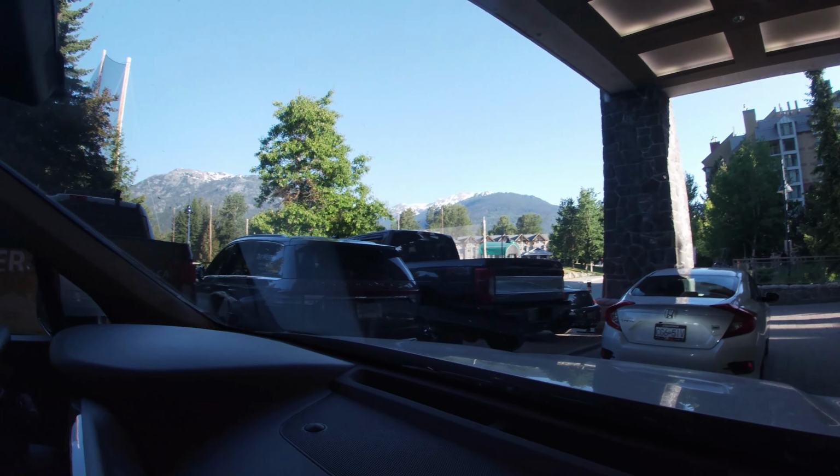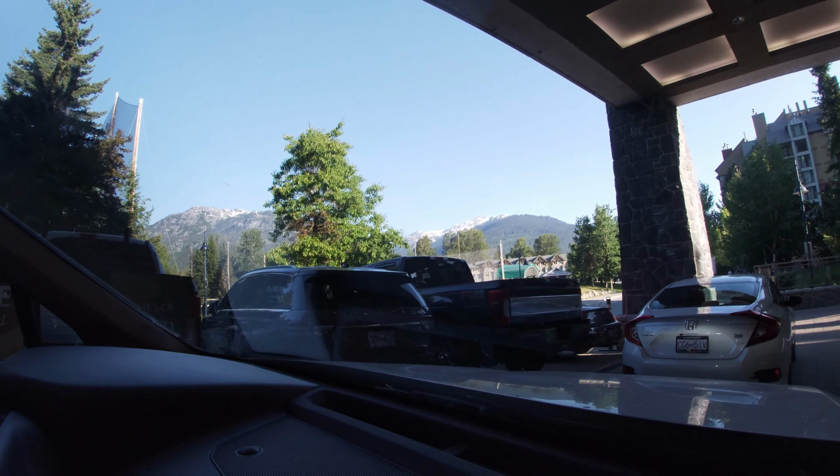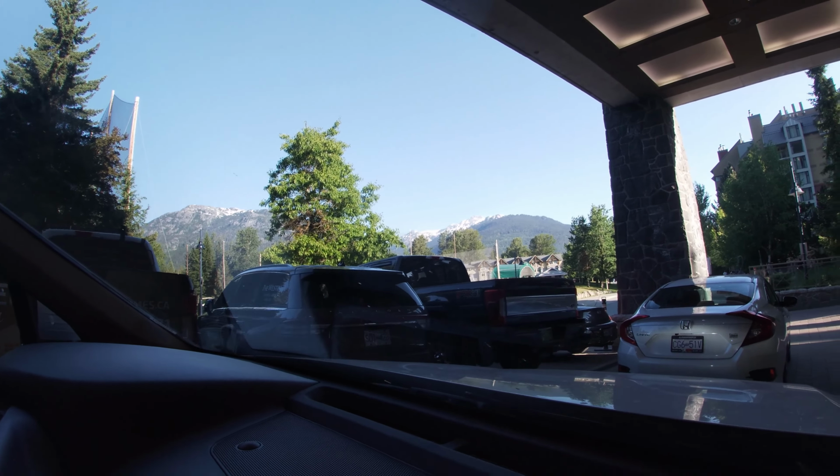This is the view from the front lobby here. As you can see, there's the front. Beautiful mountains outside of the resort. And yeah, Tim Hortons first, and then off to Joffre Lake, about a 55-minute drive. All right, later.